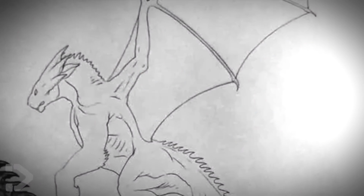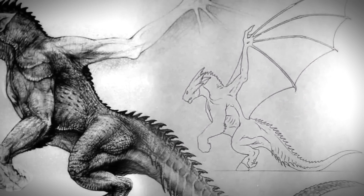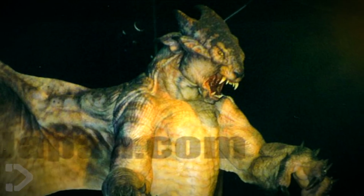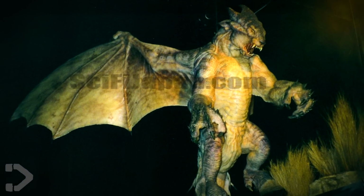The Griffin was a monster genetically created by an alien race to be used as a method to wipe all living creatures off the face of the planet, making it fit for colonization. But this design isn't the only way it can look. It actually takes many forms. So let's start from the beginning.